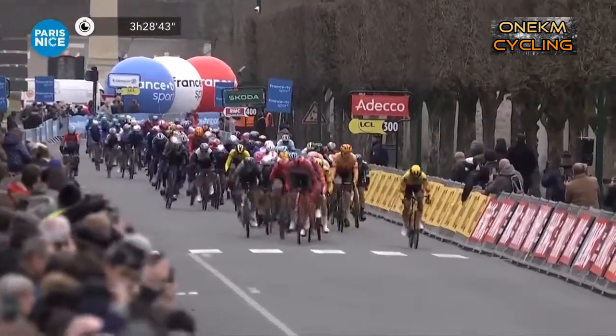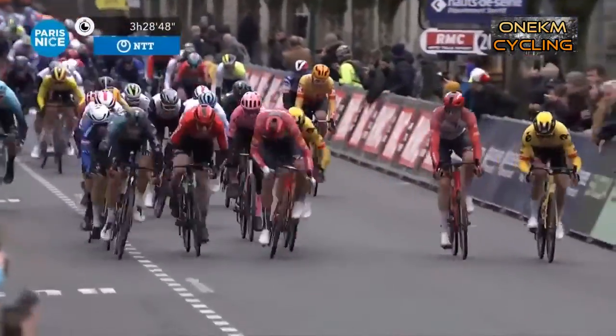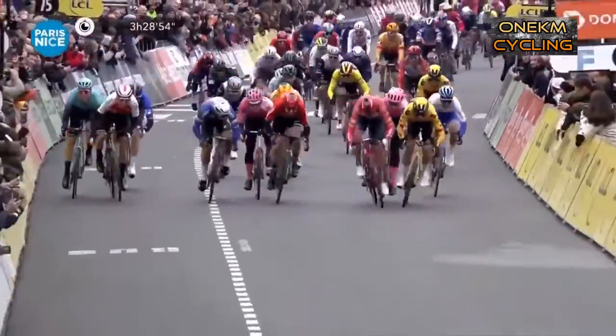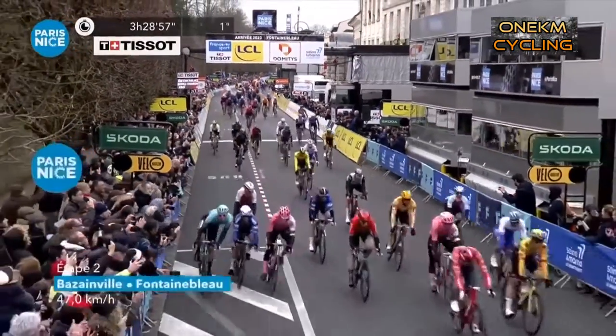Tim Merlier is miles off as the sprint is launched. Danny van Poppel is going because Sam Bennett is behind and isn't going to be involved. It's Van Poppel who looks behind and can't see Sam Bennett. Through the centre you have Mads Pedersen hitting the front as well. Pedersen's there, Koy's there as well. They all get on the line together, but it looks as though it might well be Mads Pedersen.